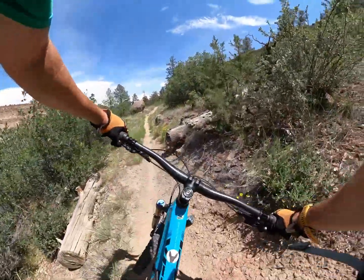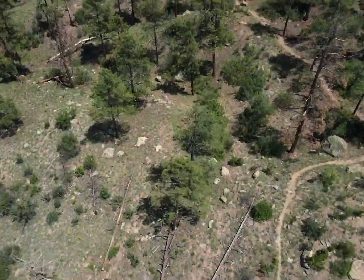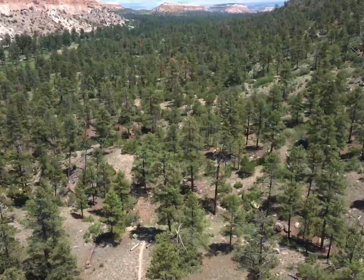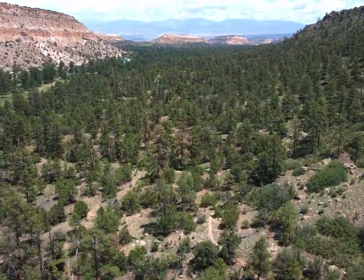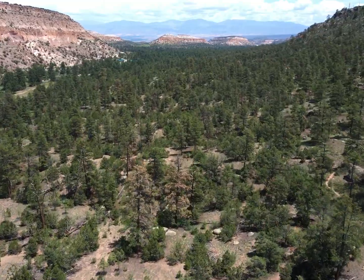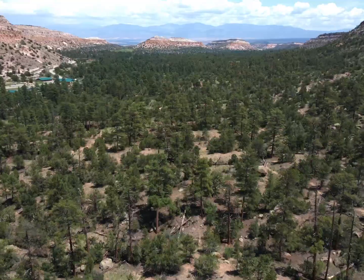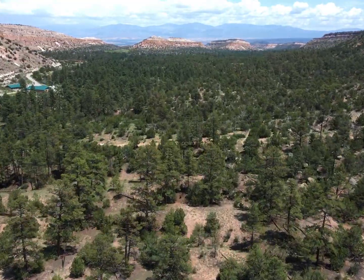I stopped here and took the trail up to the airport because it was too hot and I was worried that I didn't have enough water for my dog and I to make it all the way down Tent Rocks Trail and back. Here's some drone footage of Tent Rocks Trail continuing on about another kilometer. You can see the sewer plant off to the left, and this trail keeps going down to the White Rock Y.